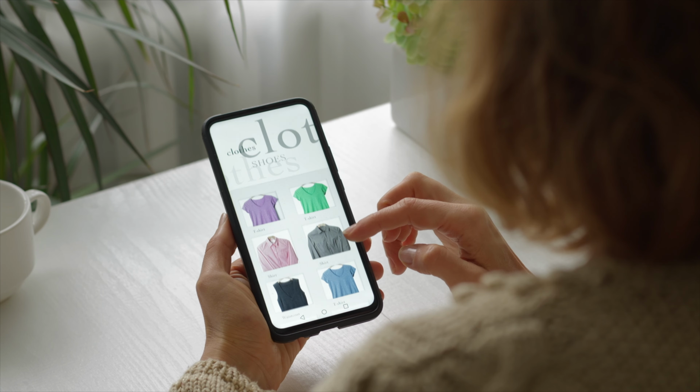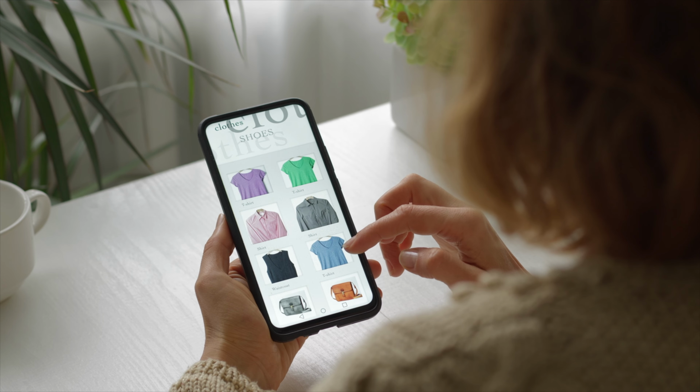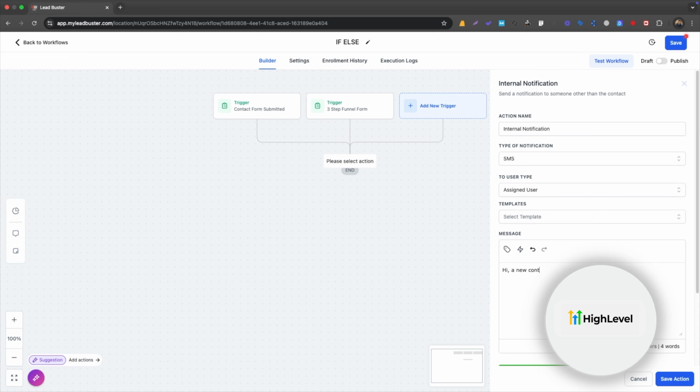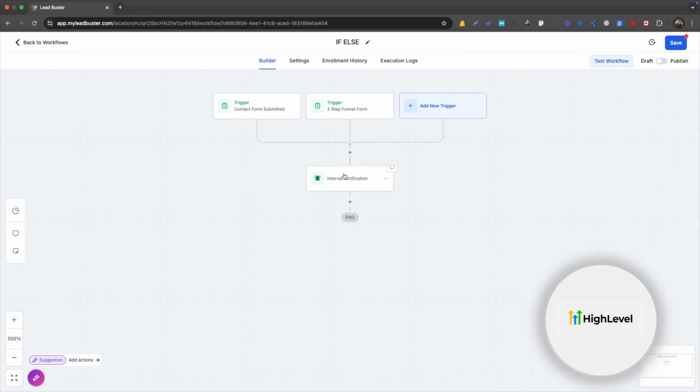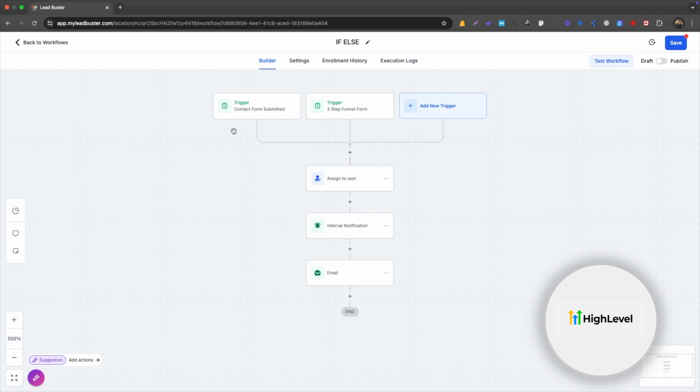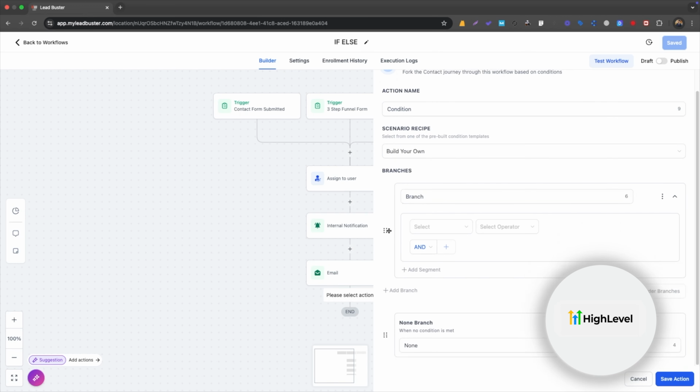Even simple changes like adjusting the greetings to match your brand's voice can make your emails feel less robotic. Building workflows from scratch. Now, while templates are a good place to start, building workflows from scratch gives you tons of freedom and control. This way you can create automated customer journeys that perfectly fit your unique promotions, specific audience groups, or even those tricky tool integrations.